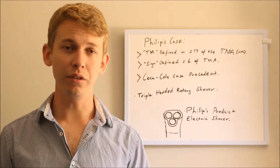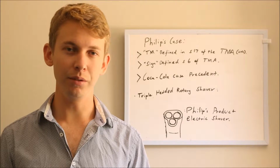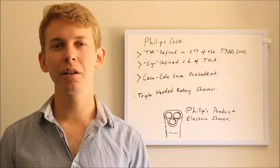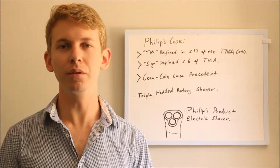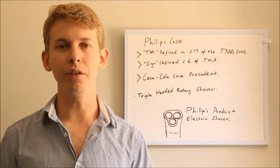I'm a law student at QUT and I've been given the task to explain when a shape can be registered as a trademark, specifically with reference to the following two cases, the Kenman case and the Phillips case respectively. First, with the Phillips case.